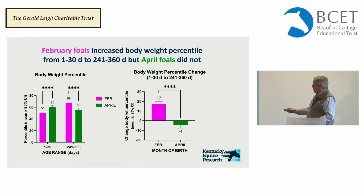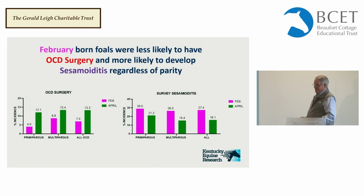So we have that compensatory thing going again. So what do you think about OCD and sesamoiditis? It's going to show the same thing that we saw for OCD and sesamoiditis for premiparous foals. They had less OCD, the February foals, but they had more sesamoiditis. And so this was the finding that we went all along.